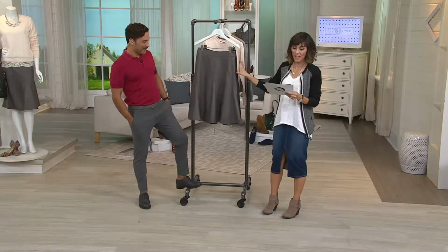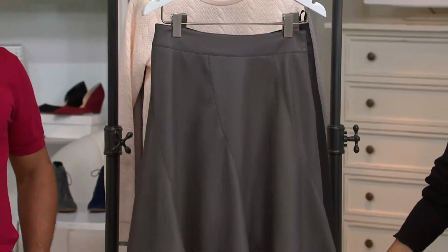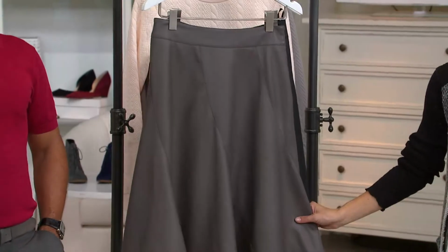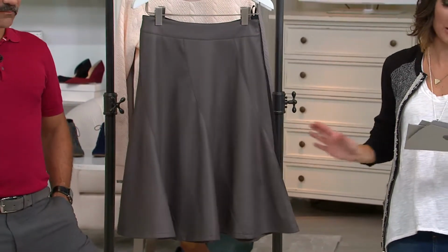Only today at the featured price on our faux leather skirt, but it's also on easy pay right now. It's just going to go away at the end of the day too. So you don't have to do all 70 tonight. You can do monthly payments of $23.